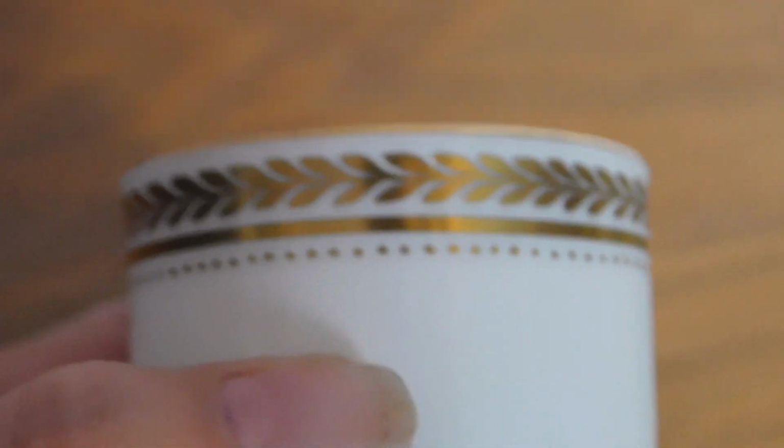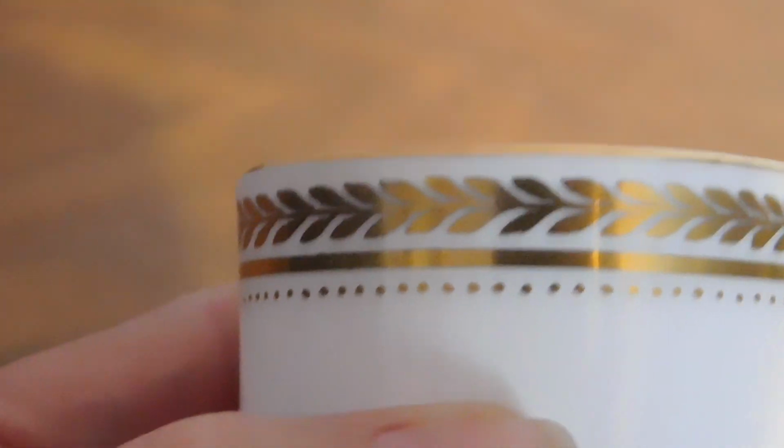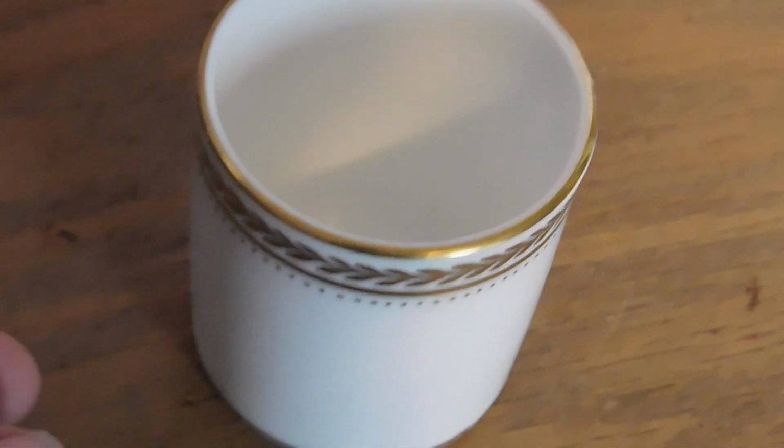And here's what I'm shipping off today. This is a little Coalport bone china from England in the Golden Melody pattern. It's a beautiful little hand-painted leaf edge. Little, I don't know, toothpick holder, or I've seen it called a demi-tasse cup. Doesn't have a handle though. That sold for $19.